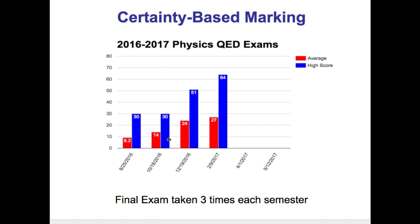And we hopefully see our average scores on the CBM exam going up, which we do. And last year, they all went up every single time because we're gaining more knowledge, and they are getting better at reflecting on what knowledge they have. By the time we've taken it the fourth or fifth time, students realize that if they want to get a high score, they have to get better at just really honestly reflecting on their knowledge.